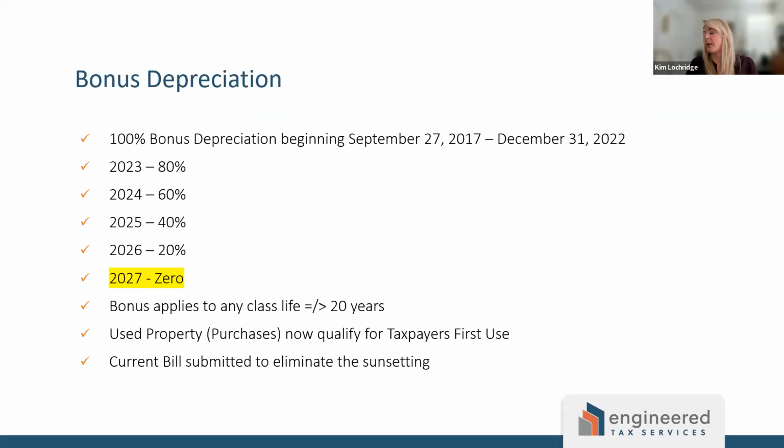So the bonus depreciation is extremely powerful, and I'm bringing this up because I have also a quick slide in here that's just an example. Bonus depreciation is beginning to phase out. A lot of people think that cost segregation is going away because bonus depreciation is starting to sunset. But I will let you know that cost segregation is not going away.